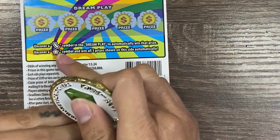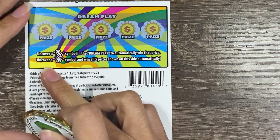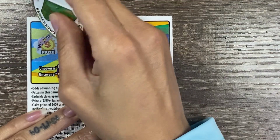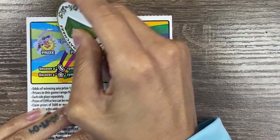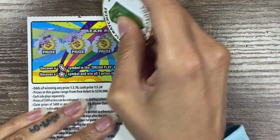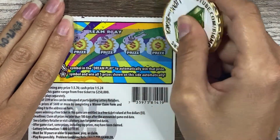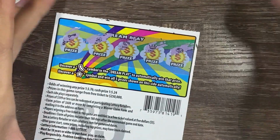Back here, we are looking to reveal a California symbol to win the prize and cover stars five times. Oh no, all five prizes, sorry. All right, nothing for this ticket.